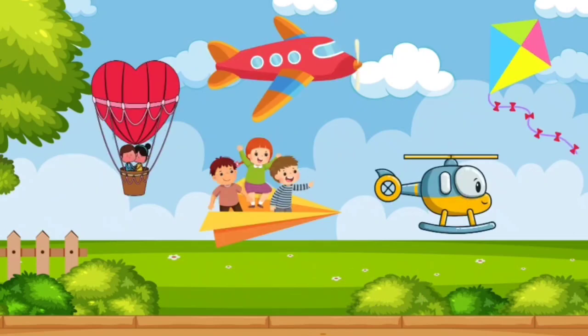With airplanes, helicopters, hot air balloons, kites, and paper airplanes, the sky's the limit for your imagination and adventures in the wonderful world of air transport.